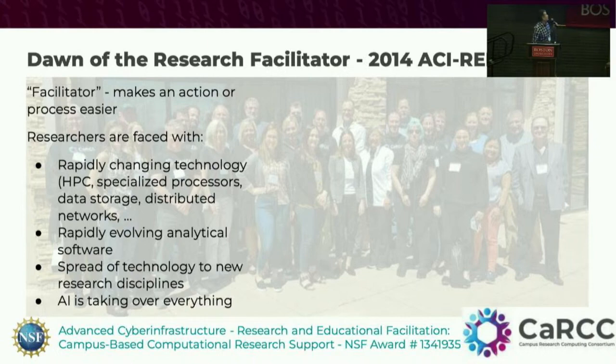And you'll see that this was formalized around 2014 with the ACI REF program that the NSF has funded, and it has grown into essentially a whole professional organization, the Campus Research Computing Consortium, CARCC, that is a large virtual organization of research computing personnel who are there to support each other and move the process forward in research computing facilitation as a profession.